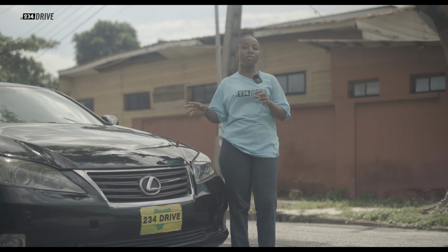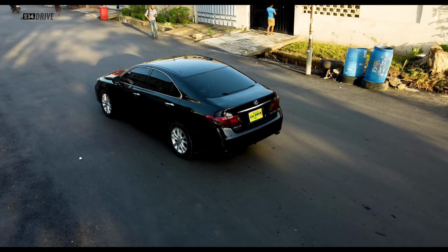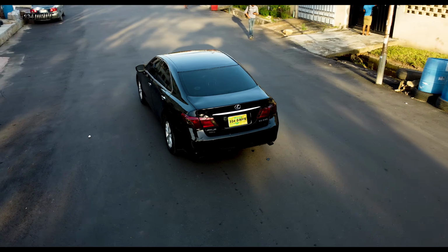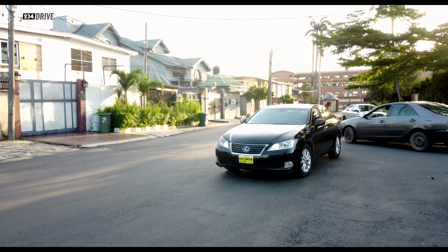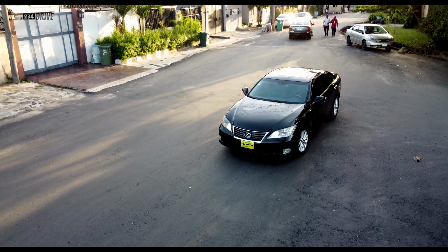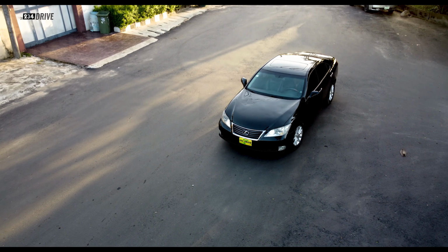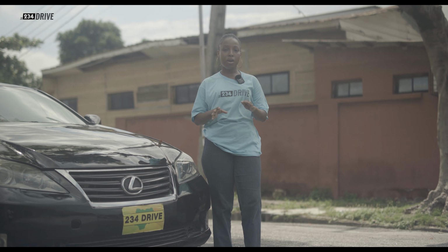This car has a very soft suspension that makes riding in it, even at high speed, very comfortable. This means the car won't do well in corners. I mean, it's for comfort driving, but that did not stop Lexus from adding the almighty 2GR-FE engine. That is 3.5 liters of V6 engine that produces enough power to match any other luxury sedan out there on the road.